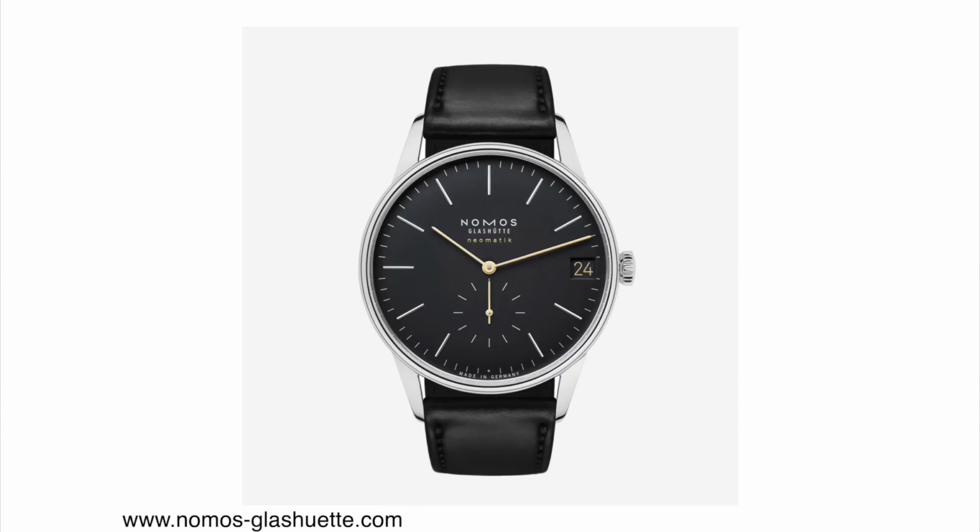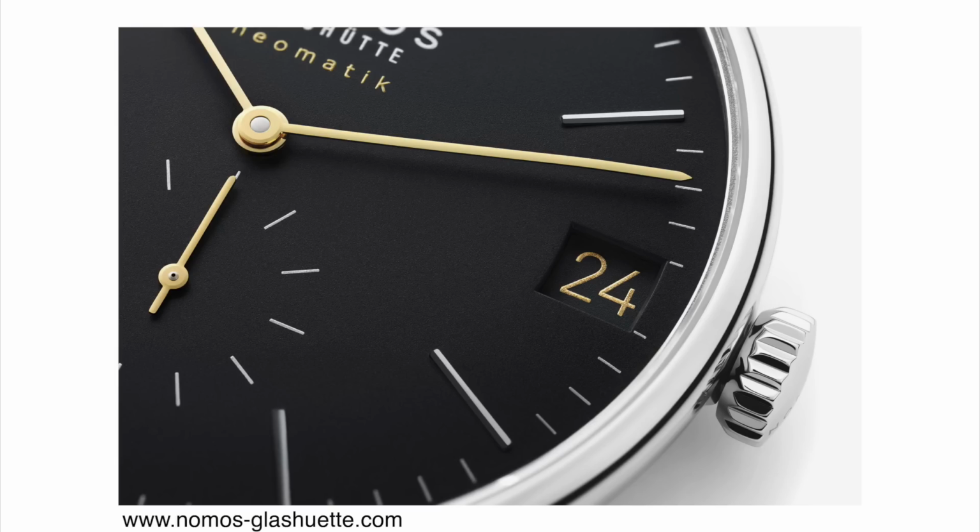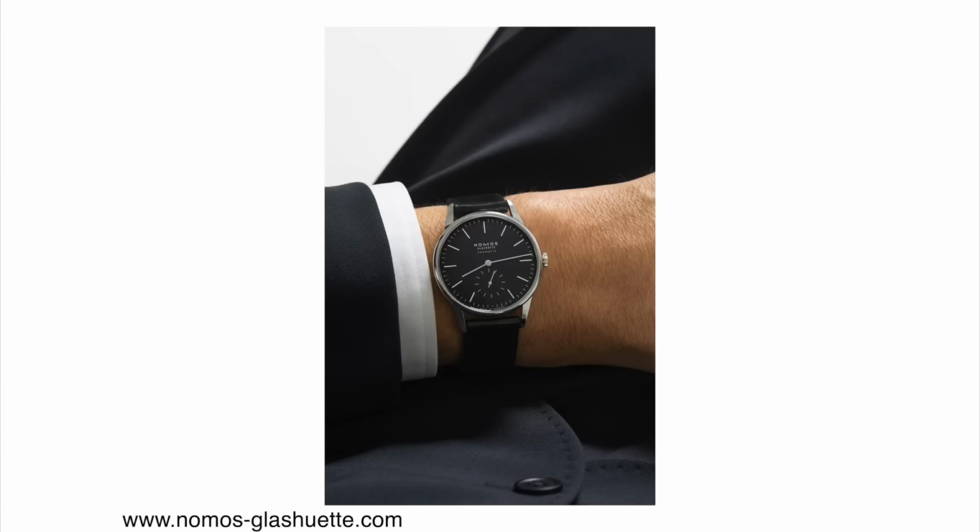The Neomatic word is still written in gold, and this time you get a date window at the 3 o'clock position. As you can see, the background of the date wheel matches the dial color. However, the numerals are executed with the gold accents to match the set of hands. I think all three versions look very sharp. In terms of the sizing, I prefer that 38.5mm version.